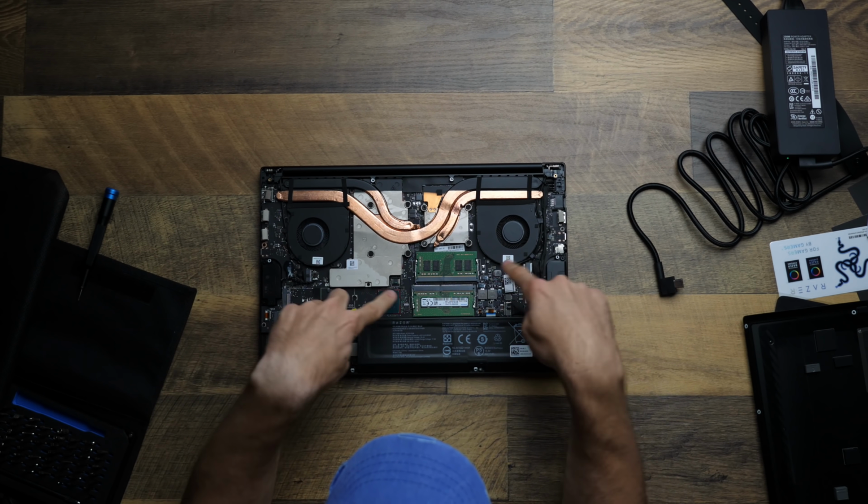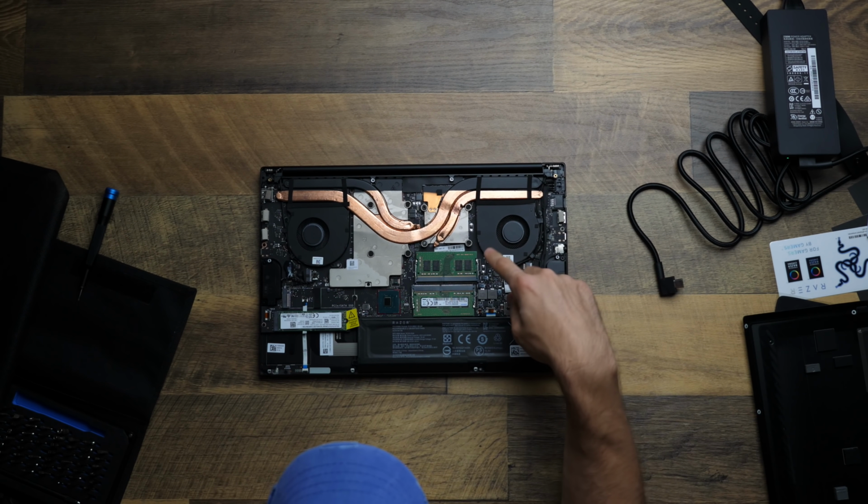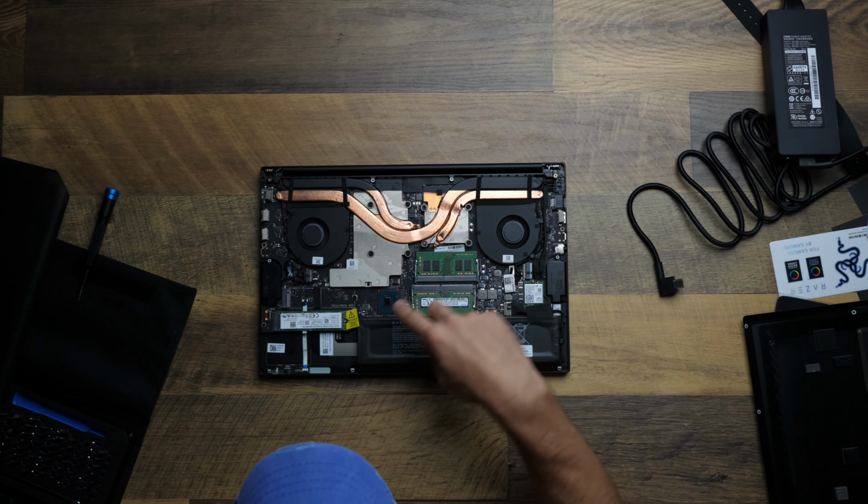Right now, as I'm talking about it, I'm debating whether to swap that 1 terabyte out for a ridiculous 4 or 8 terabyte drive and never need an external drive again. Who even needs them? Get out of here.